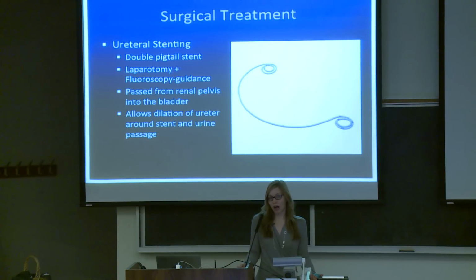At this point, I don't attempt it in a lot of cats if they don't have enough ureteral dilation, because these cats are often sick and quite azotemic. They're not the best anesthesia candidates. So in my mind, we're trying to do what we can to address their problem as quickly as possible and have them wake up. In the past, we tried a lot longer and a lot more aggressively to place stents, and it's very, very difficult in these tiny ureters.